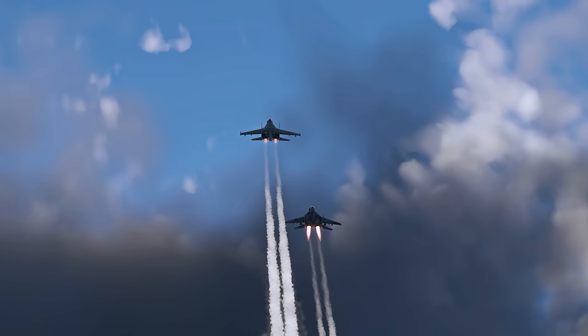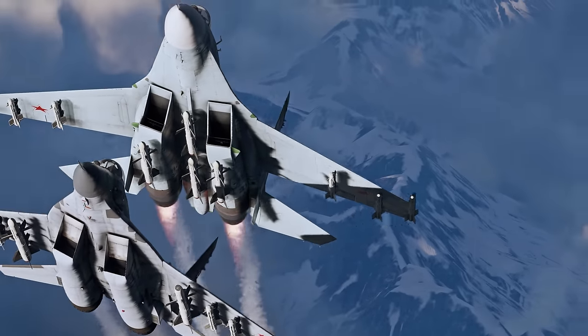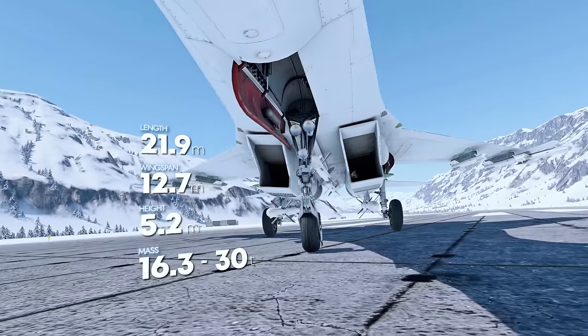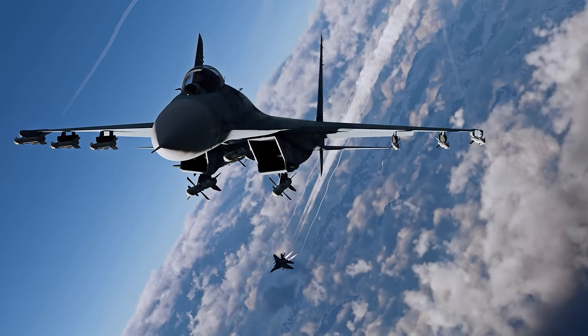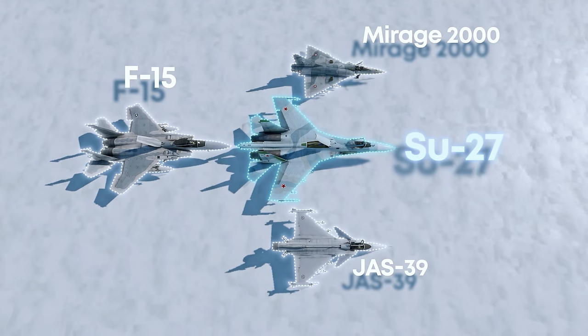At first, it seems pretty similar to the MiG-29, but looks can be deceiving. This is a completely different plane. First, it's one of the largest and heaviest fourth gen aircraft. The machine looks smaller thanks to its lifting body design and sleek lines, but if you put this Su next to its counterparts, it's kinda obvious.